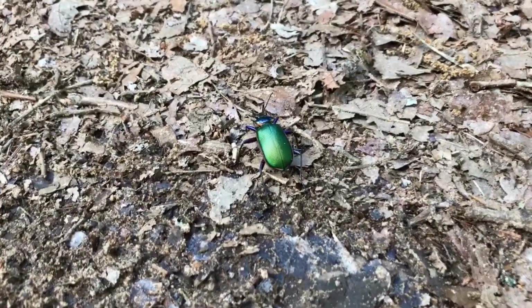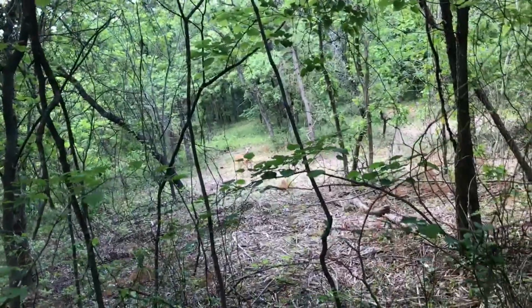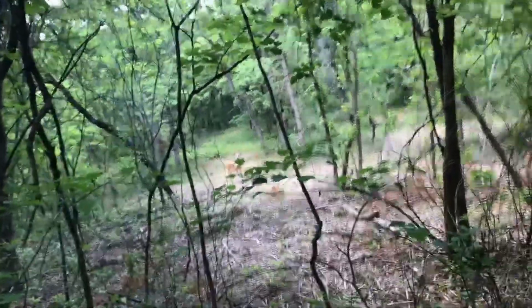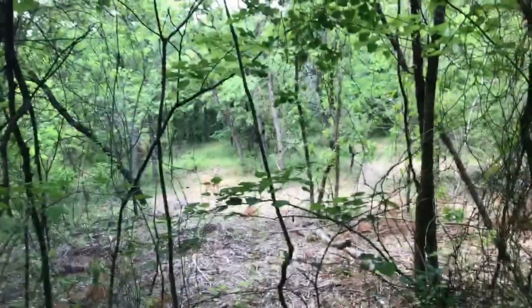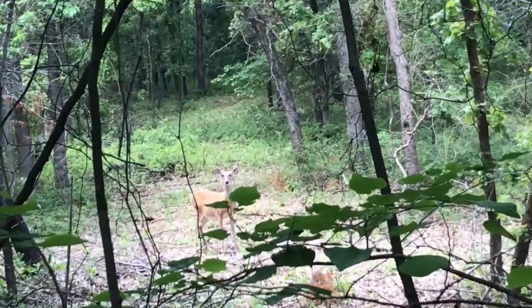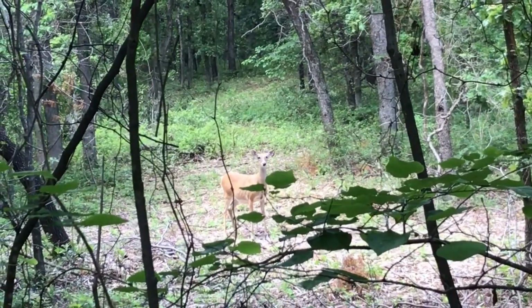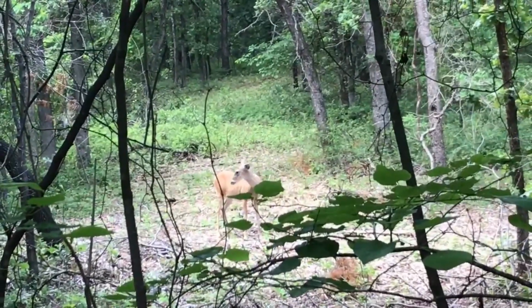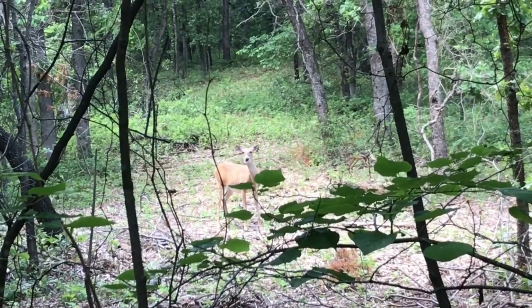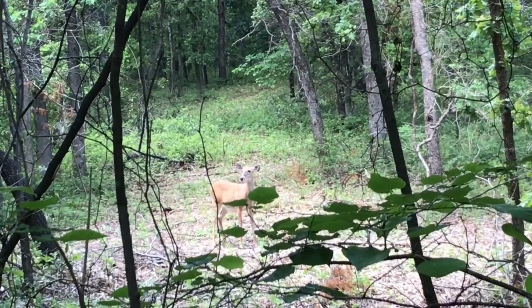There's one of these shiny little beetles staying a little... Oop, well, he was staying more still. There's a deer right there. First time I've seen them and they've not just been running away. Hello, madame.